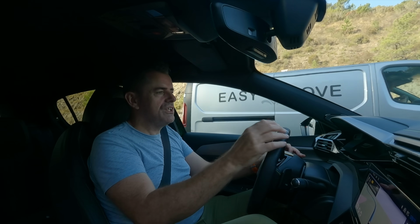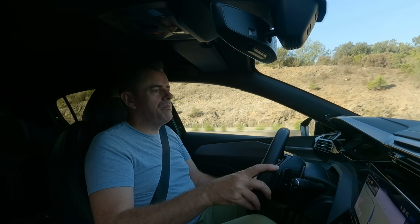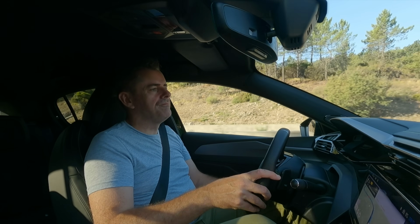Travel assist is very good. In this green, the car is exceptionally pretty. Very happy to say that Peugeot are back, and they're back in a big way.